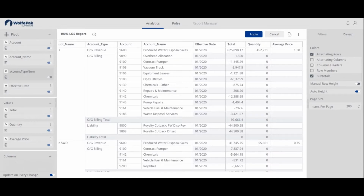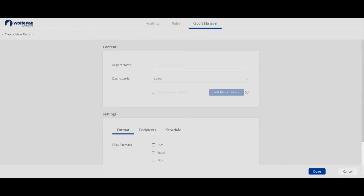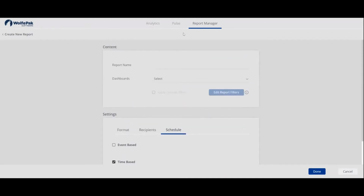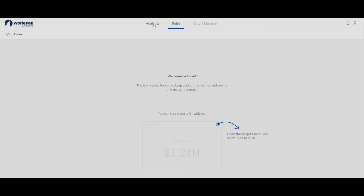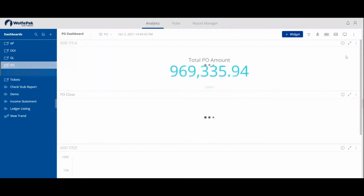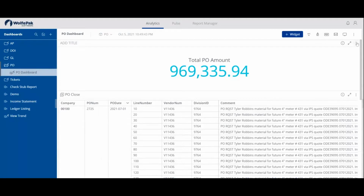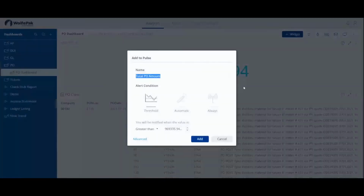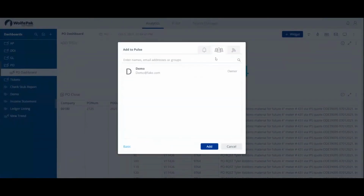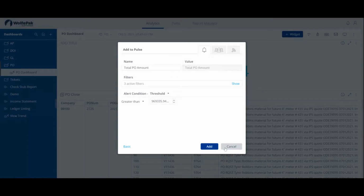In terms of what Pulse and Report Manager are, Report Manager is the ability to create the scheduled report and the output based on what you want, if you want the dashboard link or Excel, and who you want to send it to, and what the schedule is. So you'll see all of your different schedules on Report Manager when you set those up. And then the Pulse is the alert. Again, I'll just really quickly go do this. If you have a metric that's on a dashboard, that's what's called an indicator, I can add a pulse to it, which basically says, if it's smaller or greater than some sort of threshold, I want to email out to certain people that it happened. And it's really an alert that makes you go and look at the dashboard to see what's going on.